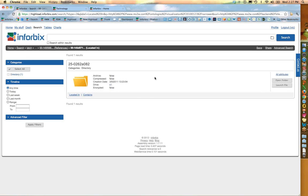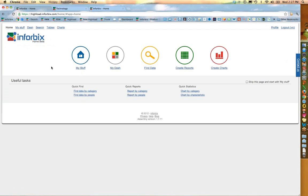Now again, think through how you would do this in your company. What are the steps you would have to go through to find a similar piece of information as I painted it? Would it be very easy? Would it be very hard? Would it be challenging? How long would it take you? We see with Inforbix that it's pretty straightforward.